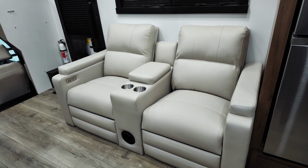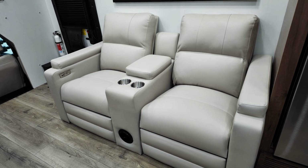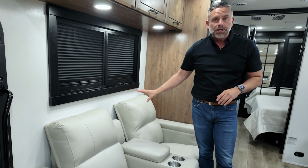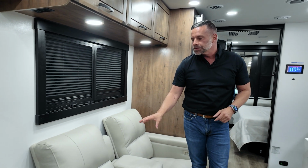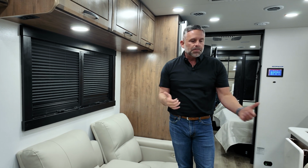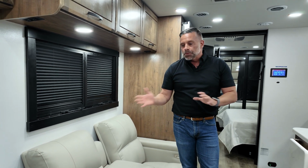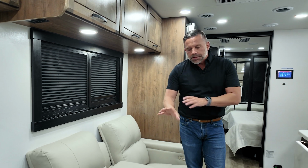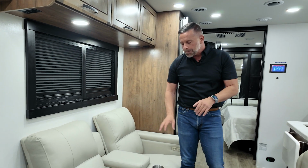And then the fabric material that we're utilizing on our dinette and also our theater seats. We do have a second decor option as far as fabrics go. So it is a darker one. I know some of you love this look. Maybe you have it at home so you want to replicate it, but we do have two different interior fabric choices. These theater seats, they are powered.